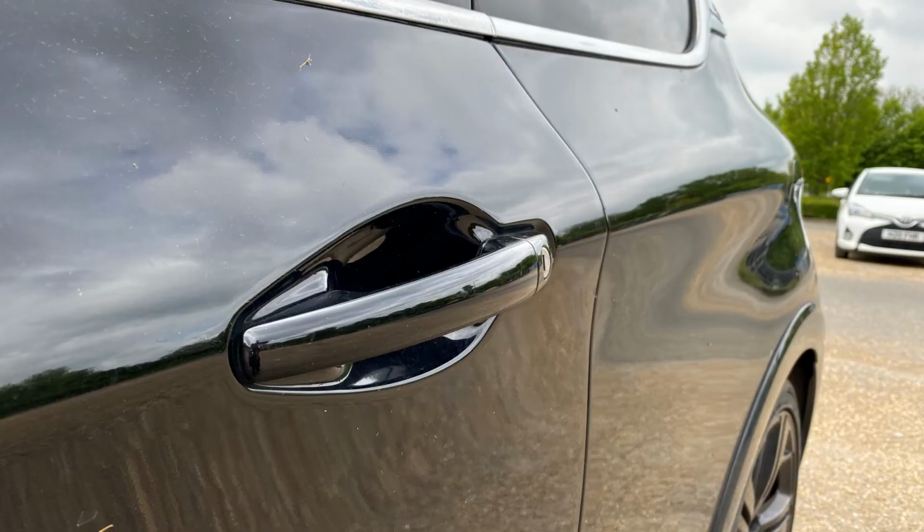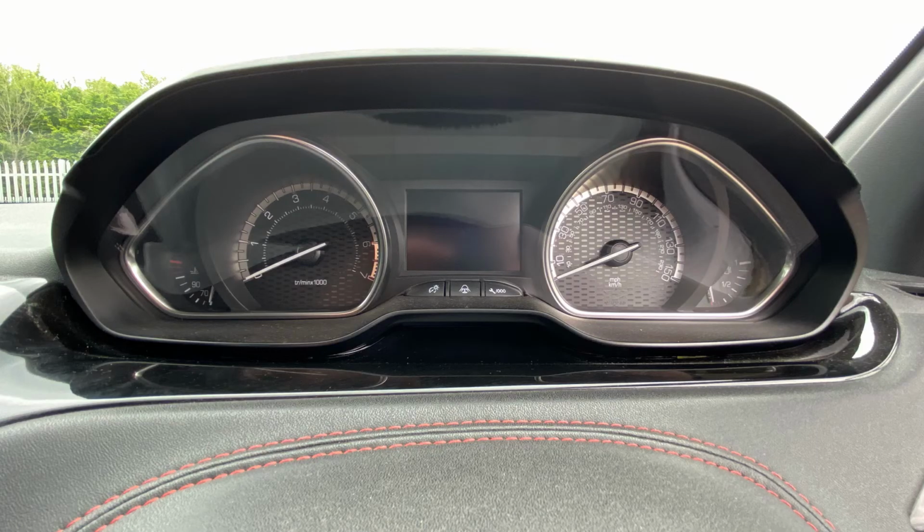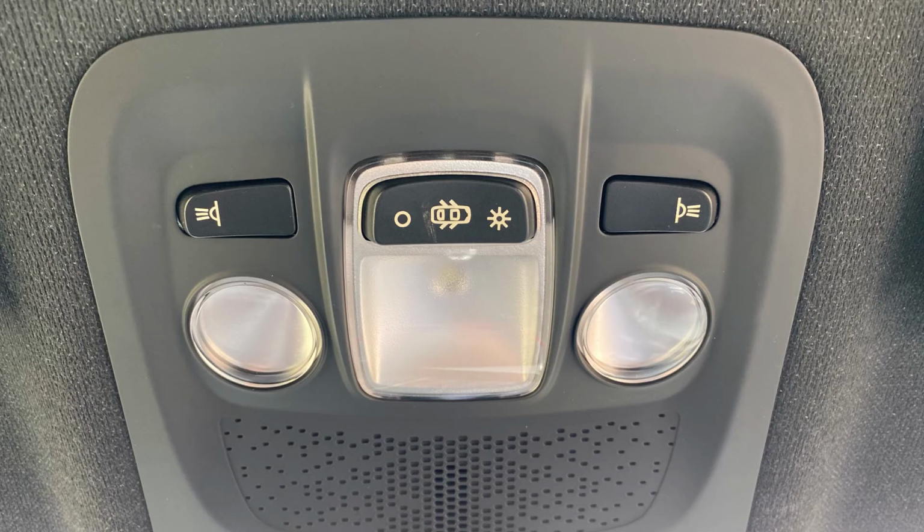Anyway, where was I? Yes, the styling is contemporary and sharp, but it's not in your face like a hot hatch should be. The 208 GTI is just a little too soft for a hot hatch. It's too subtle to follow in the spirit of the 205 GTI. It's very mature and sensible, and that isn't exactly what makes a hot hatch a hot hatch.